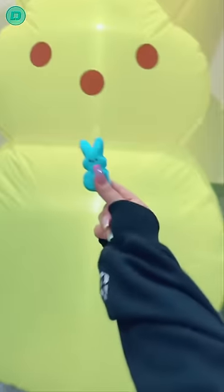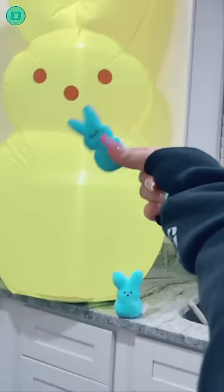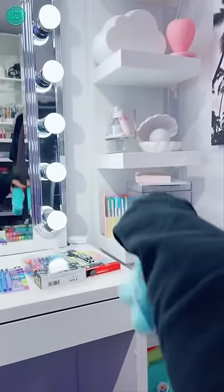It's inflating. Oh my gosh. I love Peeps. I'm gonna cry, mostly because it's almost 4 a.m., but still, it's so cute. Pretty sure it goes outside, but I'm gonna keep it in my living room. Anyways, I got a desk and a few things for it, so I'm gonna be setting that up next, so I will see you tomorrow.